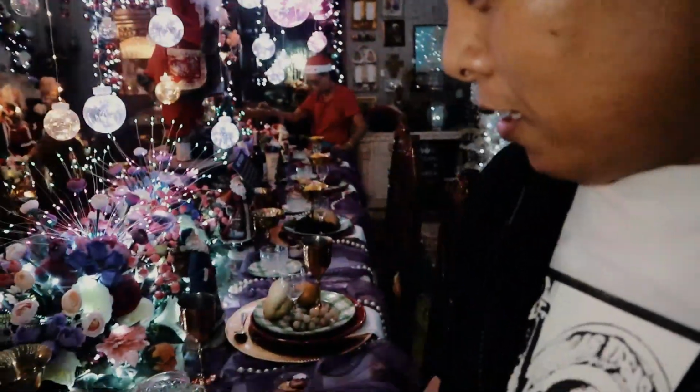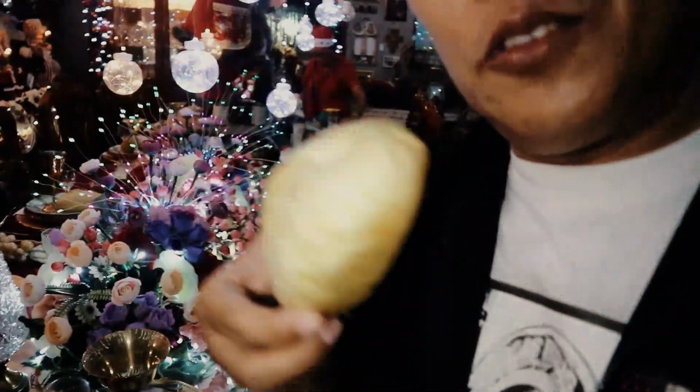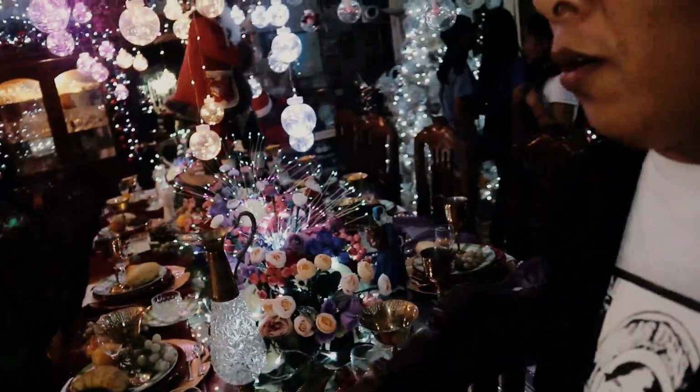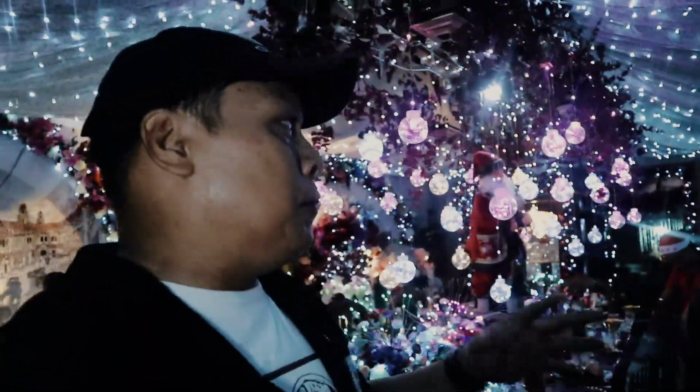Okay, so this is not real bread, fruits. There's a lot of angels here on this side, mga kamaniks. There's a lot of angels. If you love angels, mga kamaniks, this is really nice, you know, a lot of nice Christmas decor, the Christmas lights here inside. Maybe this is the living room way back before.